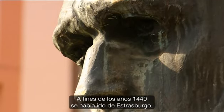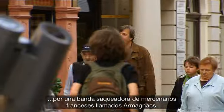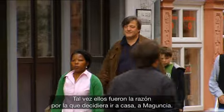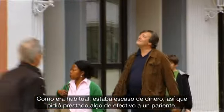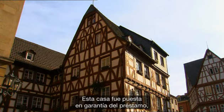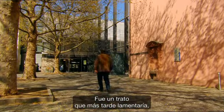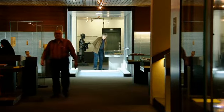By the late 1440s, he had moved on from Strasbourg, which had recently been terrorized by a marauding band of French mercenaries called the Armagnacs. Perhaps they were the reason that he decided to head home to Mainz. As usual, money was tight, so he borrowed some cash from a relative. This house was used as security for the loan, and he struck up a partnership with a new investor called Johann Fust. It was a deal he would later regret, but it did give him the cash injection he needed to set his press running.